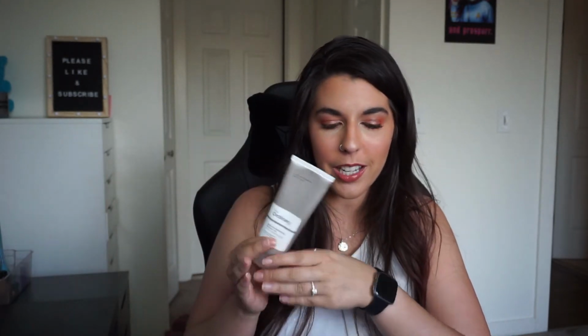So I really like this. Bottom line, I really like this. I would repurchase this. I would and have repurchased the hyaluronic acid. And then everything else, they're not something that I would necessarily spend the money on, but it was nice to dip my toes into some of the products to see what I liked and what I didn't like.